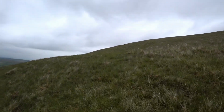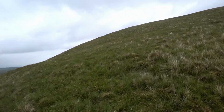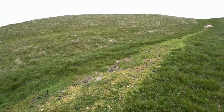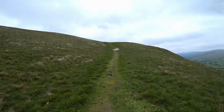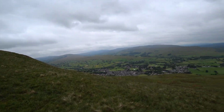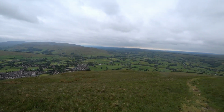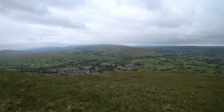There's a path coming up here. The same people would have come up. Here we go. And a little welcoming sheep. So, there we are. You've soon come up that. 20 minutes, 1,000 feet, maybe more.